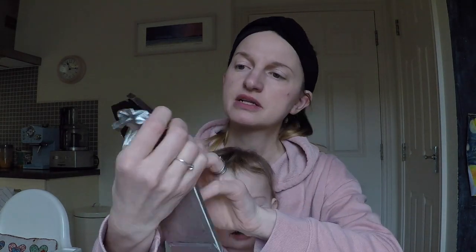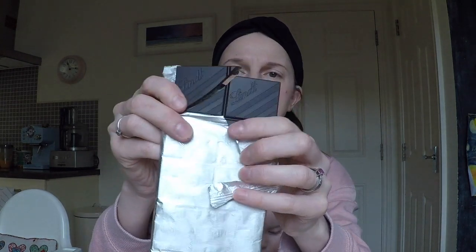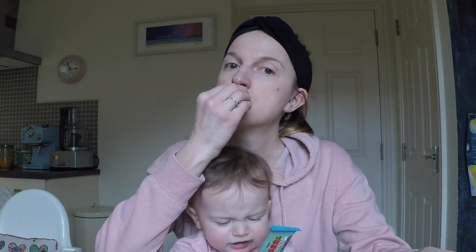So basically, I would have two or three pieces of that, and the squares are quite big. So I'm going to have a little taste just because I love it. I also love it with a peppermint tea. Don't ask me why, I just like dipping it in, because the thing about dark chocolate is it doesn't melt as quickly.